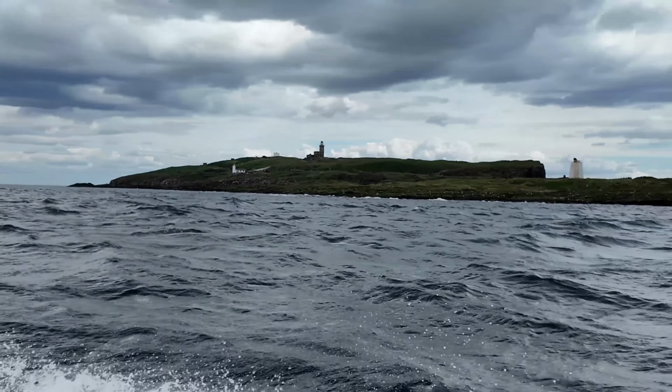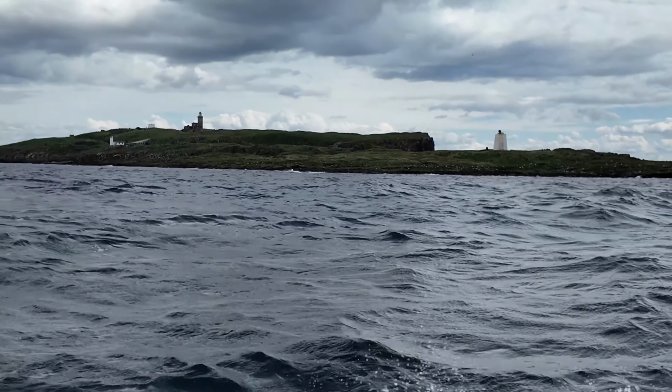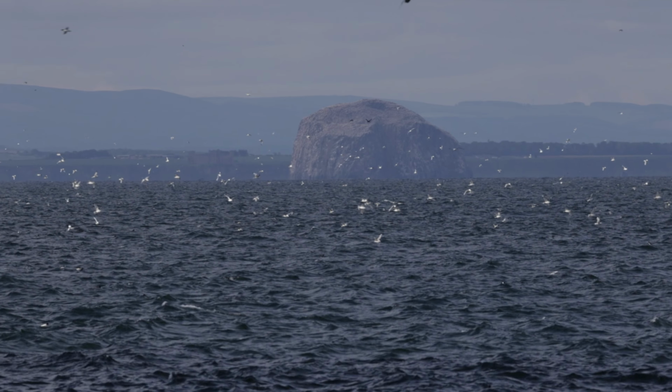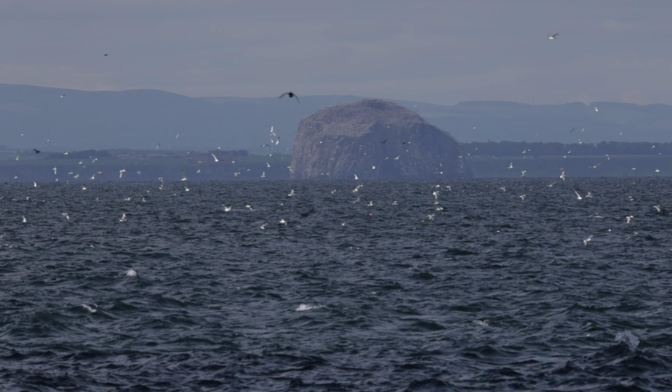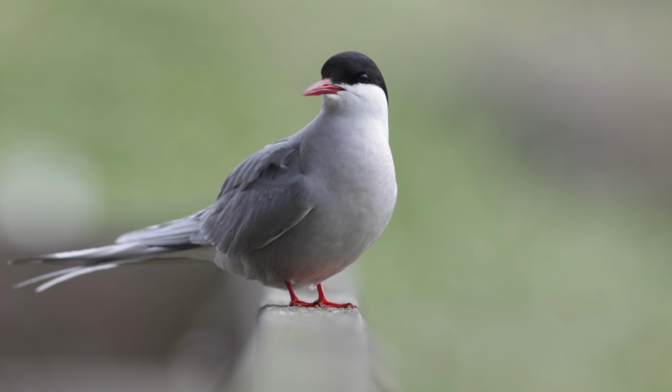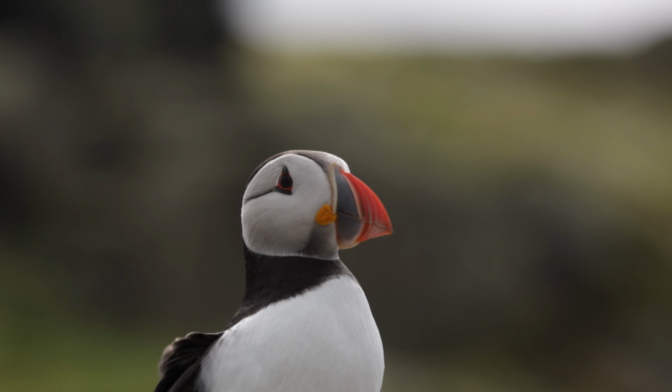Now the island is not very big, it's only about a mile long and half a mile wide. At the height of breeding season, it can host up to 200,000 birds. And amongst those are species like razorbills, guillemots, terns, gulls and puffins.